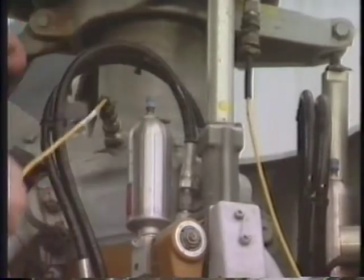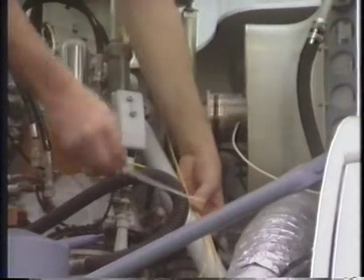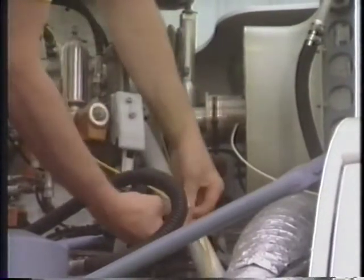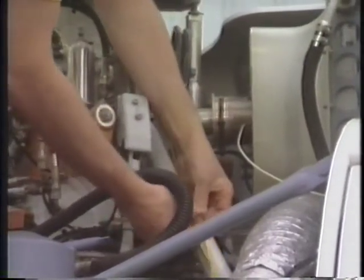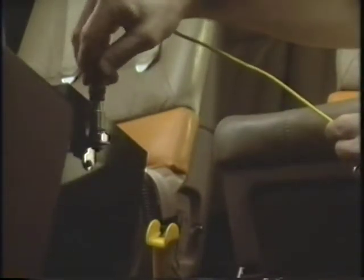Install the lateral vibration sensor as directed in the maintenance manual or applicable balance chart. Connect the vibration cable to the sensor and secure to the airframe, taking care to route the cable away from the flight controls. Install the vertical vibration sensor as specified by the maintenance manual or applicable balance chart. Connect the vibration cable to the sensor and position away from flight controls.